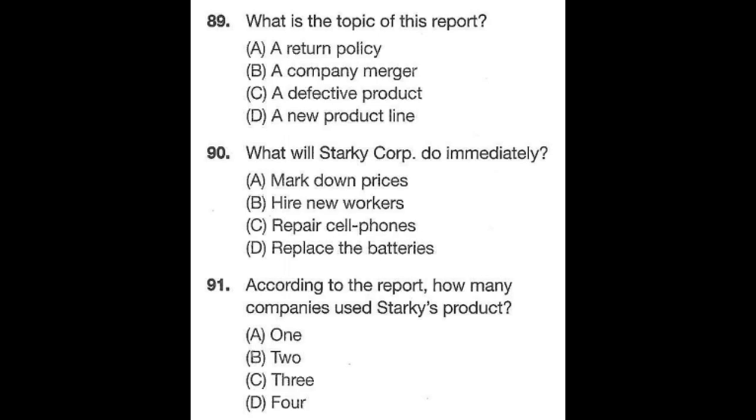Consumers are being asked to return cell phone batteries made by Starkey Corporation. TM Corporation, the world's largest cell phone maker, was seeking the recall of Starkey batteries installed in their cell phones. This is the third recall in recent weeks involving Starkey batteries.